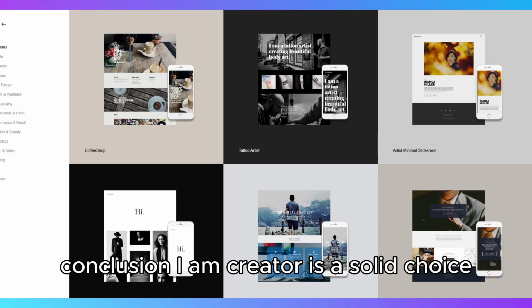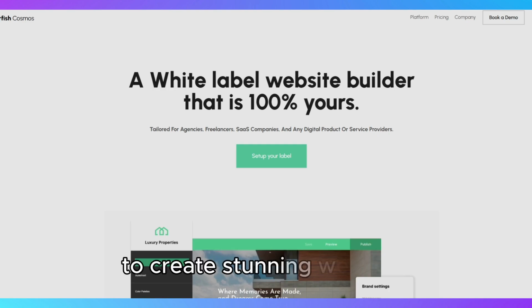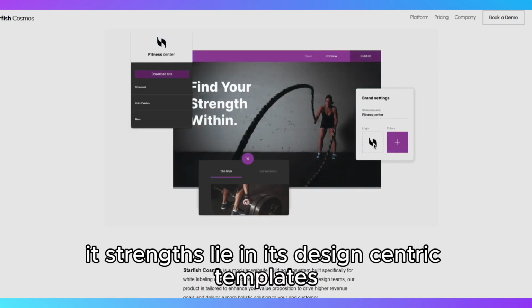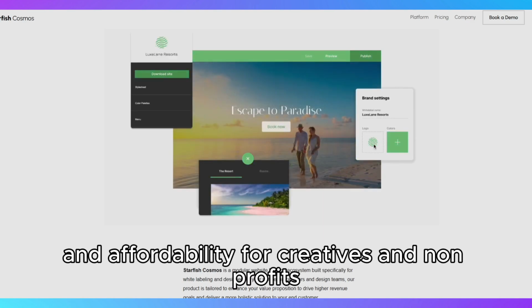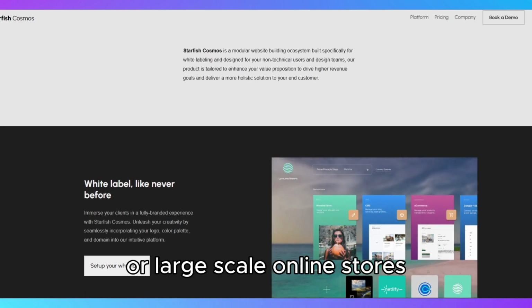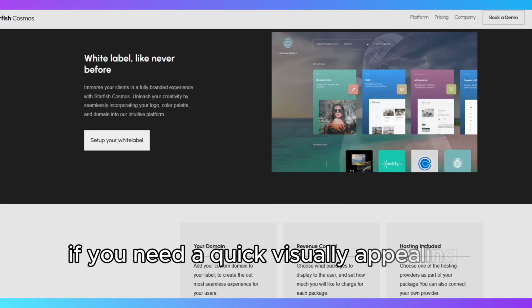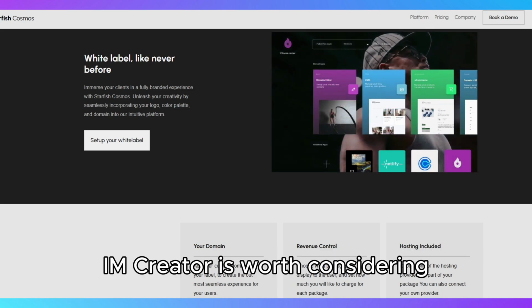Conclusion: I Am Creator is a solid choice for users seeking an easy-to-use platform to create stunning websites without technical know-how. Its strengths lie in its design-centric templates, user-friendly interface, and affordability for creatives and nonprofits. While it may not cater to advanced customization or large-scale online stores, it excels in delivering value for its target audience. If you need a quick, visually appealing website, I Am Creator is worth considering.